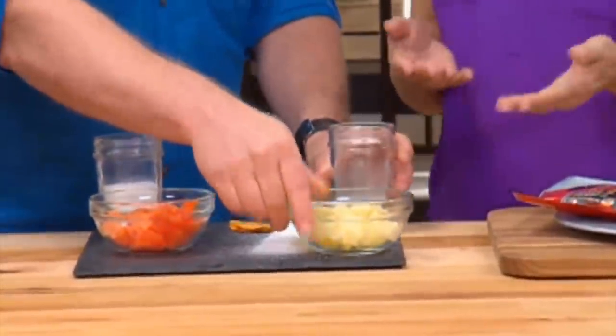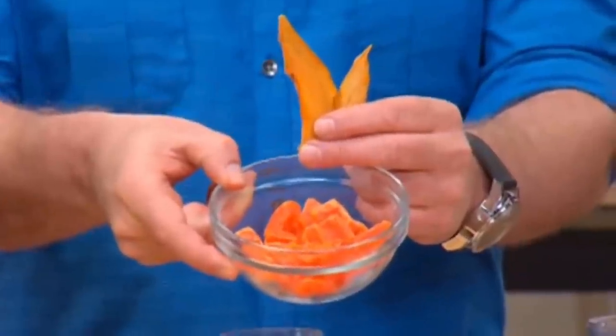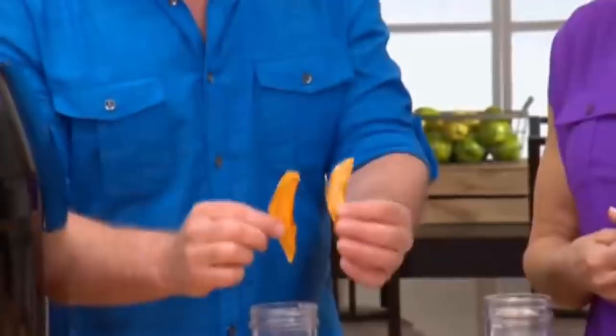You know what's in mine? Just the fruit. What does this look like? That looks like papaya to me. What does this look like? It looks like orange rocks. I know. I don't get it. I don't get why it has to be like that. We want to eat the fruit raw. Yeah. We want to eat it beautiful.